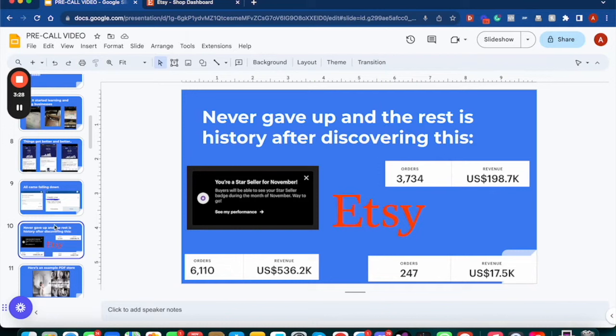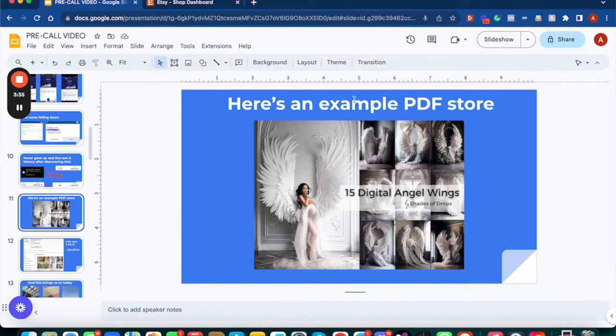Now, here are some examples of a PDF store that I sold. And mind you, this could also be sold on a clothing design as well. But anyway, this is 50 digital angel wings. This niche is for pregnant women. If you have a bridal shower or baby shower, you basically want to show off that you're pregnant. So the customer would send me a picture of herself like this, or just her head. And then from there, I would take that and put it on a template like this, maybe even Photoshop this as well. And all these designs, I would pay only once, right?